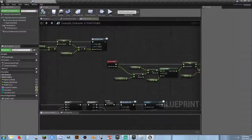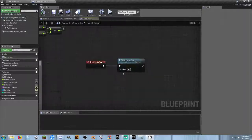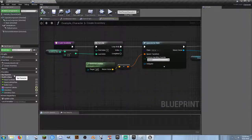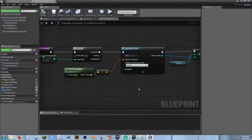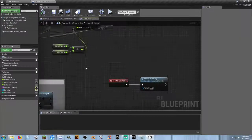which is where? You're calling a custom event here. And it's saying create inventory. Where did you put it? Oh, you set it up as a function that way. Okay. Again, not how I would do it, but okay. Spawn actor item. Location. Yeah, it's not worth looking at.